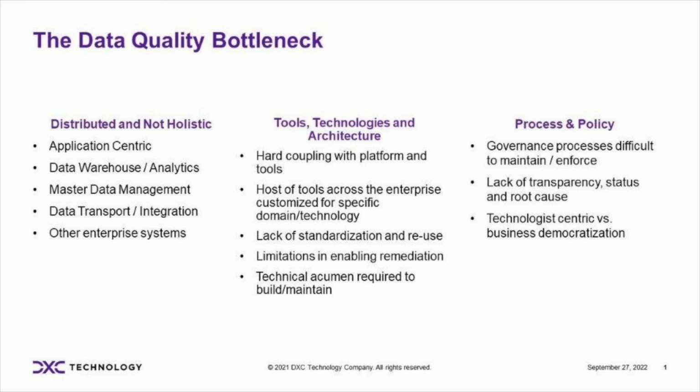Tools is another issue where hard coupling of the tools into the solution, no modularization or service orientation, reduces the applicability of the solution end to end. And then comes processes like governance and democratization with guardrails, which are the new norms. People expect democratization, so even the process democratization of data quality is a need that people have. And none of the off-the-shelf tools are able to cater to those needs.